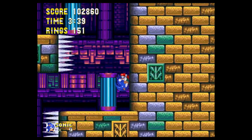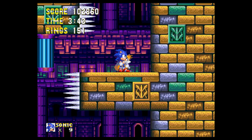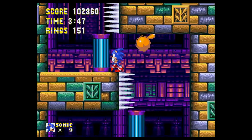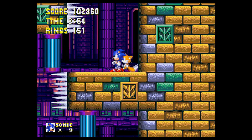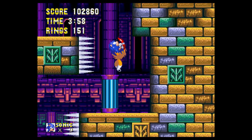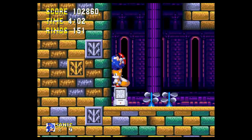I think Metropolis was the weakest zone in Sonic 2, because it was way too long. But I guess at least it's memorable. God awful zone of nightmares. But I don't know. I think Sonic 3 has a lot more gimmicks in it, and that was because Sonic 2 kind of, in many ways, perfected 2D Sonic.